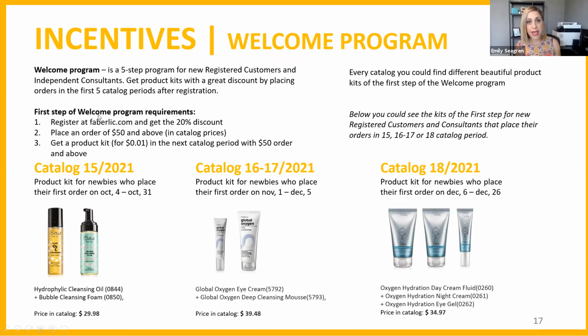So let's look at the requirements for the welcome program. Register at Faberlic.com and get the 20% discount. Second step, place an order of $50 and above in catalog prices. And third is get the product kit for 1 cent. That's right, I said 1 cent, in the next catalog period with another $50 order and above. So that is quite amazing.